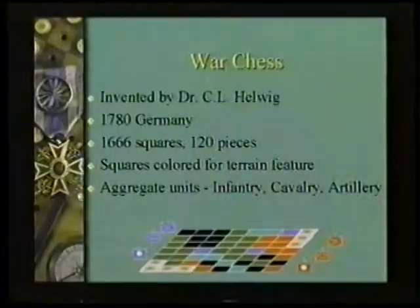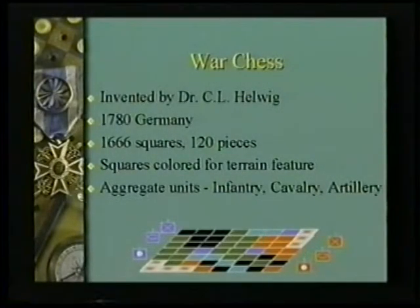But the two important things he did were, number one, he went down on the board and said, I don't want just red and black opposed to each other now. I want each square to represent a specific kind of terrain. And he painted the squares to represent mountains and swamps and fields, lakes and cities, whatever you'd be sitting on. And that gave him the opportunity to have the pieces behave different when they were on different kinds of terrain.